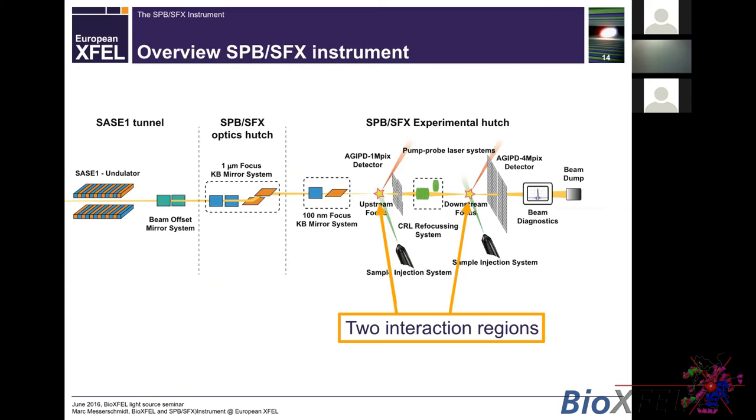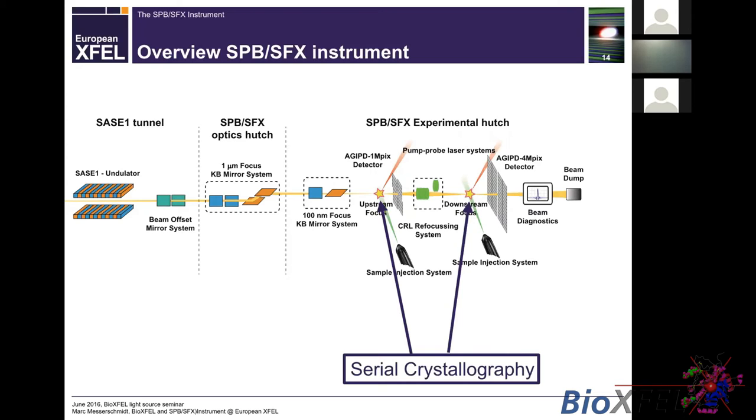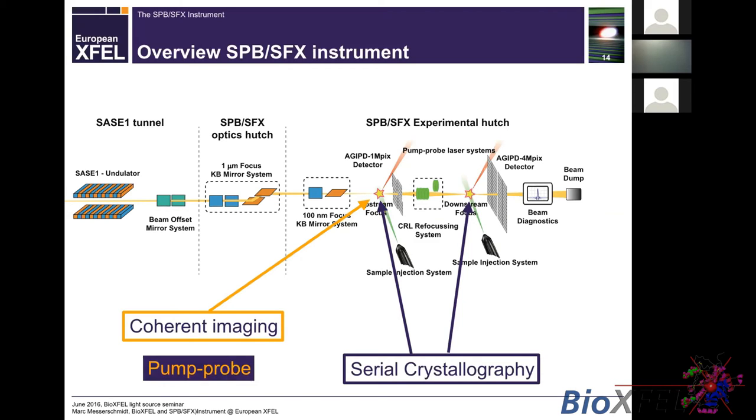And so they look a bit different, but in terms of sample and sample environment, you can basically plug all these modules in both places, and of course do serial crystallography. We don't imagine doing coherent imaging in the second region, because first of all, the nanofocus only exists up front, and second, the coherent imaging probably doesn't work so well with the beryllium lenses. So that's the only way to get the beam to the downstream interaction region. As already said, pump-probe is possible everywhere as well.